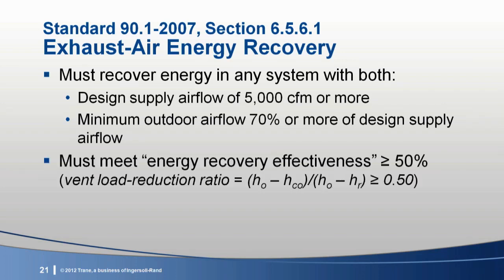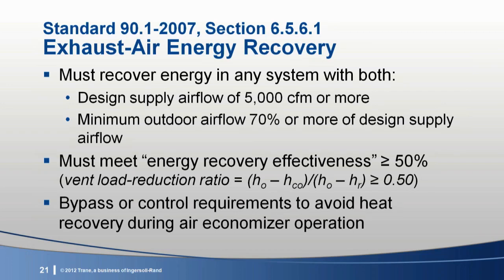Second, where required, the energy recovery system must be at least 50% effective based on the ratio of the change in outdoor air enthalpy to the difference between outdoor and return air enthalpy at design airflow rates. Finally, to avoid unnecessary heat recovery and increased energy use during economizer operation, the fan system must include bypass or other means to control recovery capacity.